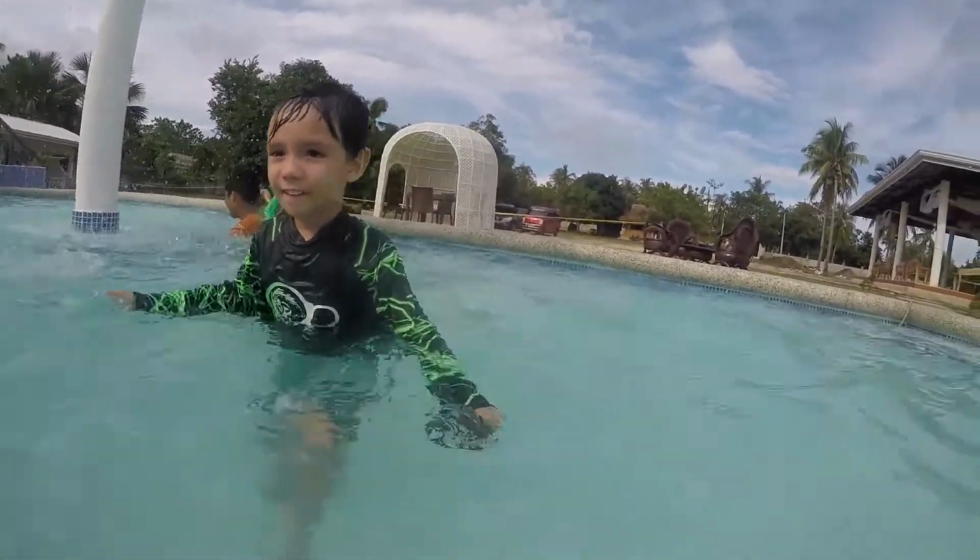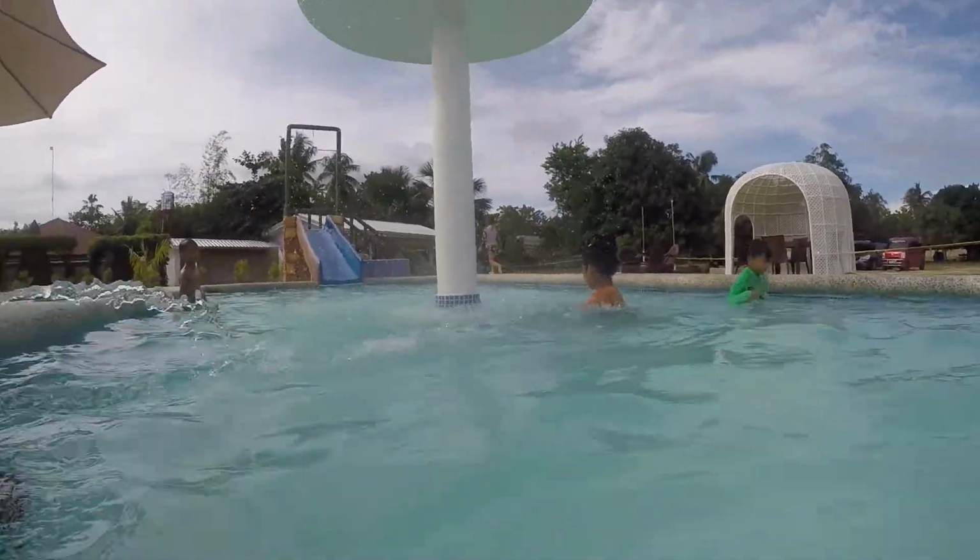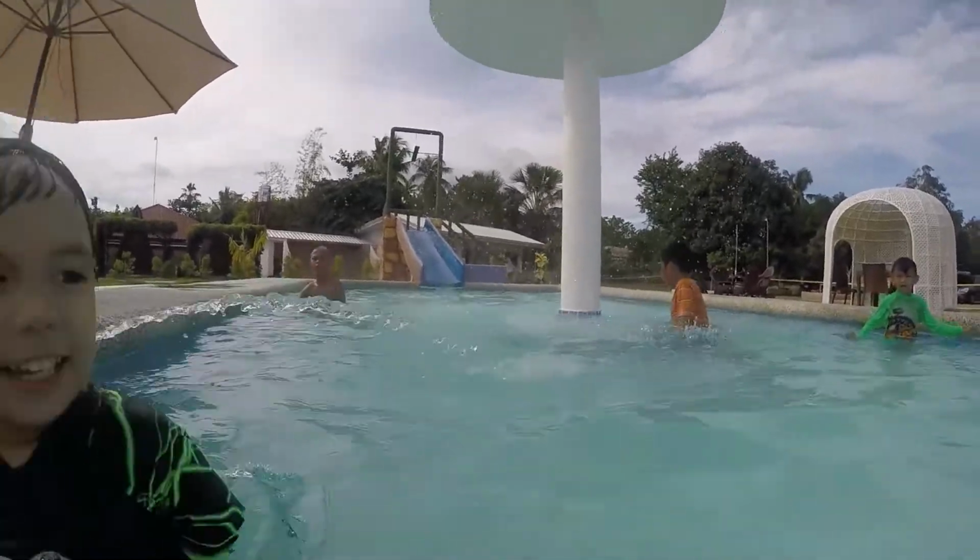Oh, no, you don't wear your shoes in here. Give me your shoe. You don't wear them in. You don't wear those in. Where's the other one? Yeah, you take them off before you get in the water, okay?